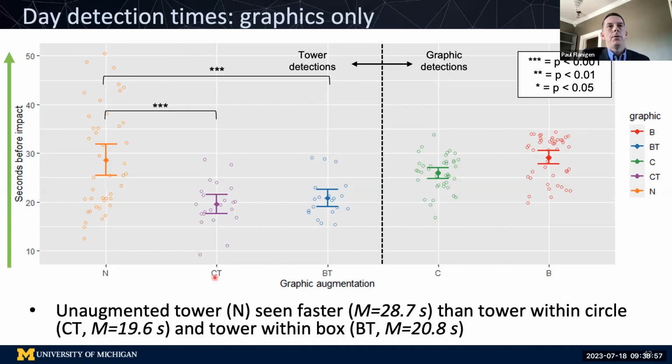Comparing the unaugmented tower to the tower within the circle, you can see that this was significantly faster. The unaugmented tower was also significantly faster than the tower within the box.